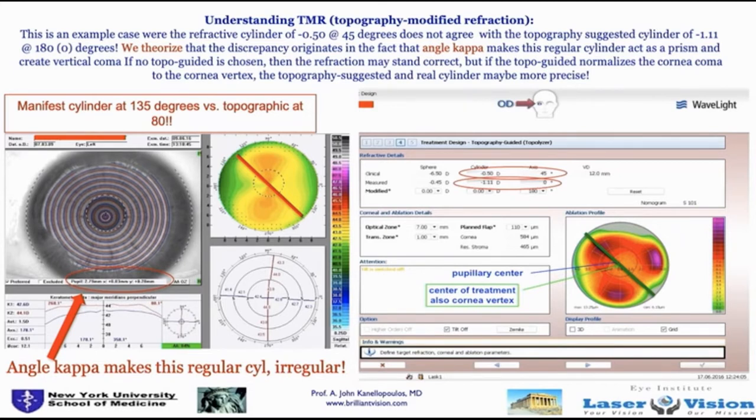So immediately you know more than 90% of our colleagues globally on how topography guided works on normal eyes. It's reshaping the cornea, making the cornea more symmetric to the vertex. Why is the vertex so important? Because everybody in this room is seeing through the vertex of their cornea. Nobody's looking through the center of the pupil. We're all seeing through the vertex of our cornea.